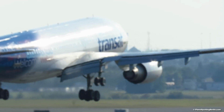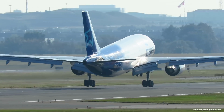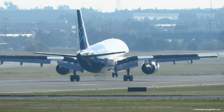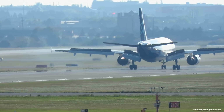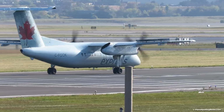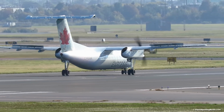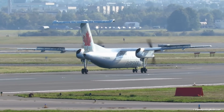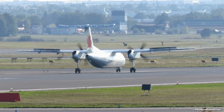Line up and wait runway 23, Air Canada 1127. Yeah, 753, we'll probably have to wait for heavy traffic about 5.5 final, at least 220 knots. Okay, we'll hold here, Canada 753.